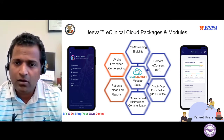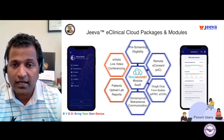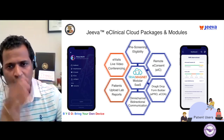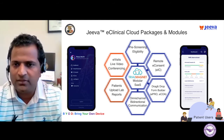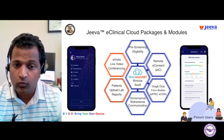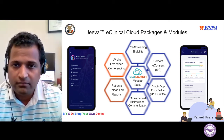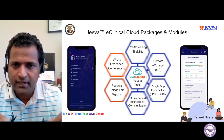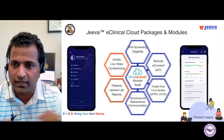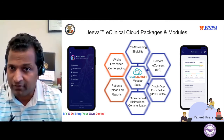So enabling all of these modules in a single login without requiring one to use a different email system, SMS system, and a video conferencing system, all of these can be done from a single login. That's very important. And from their own device, without requiring that everyone have to use a specific type of brand or model of a device, this can be used on any browser-enabled device, that can be very, very helpful in increasing participation and equity and diversity and inclusion as well.